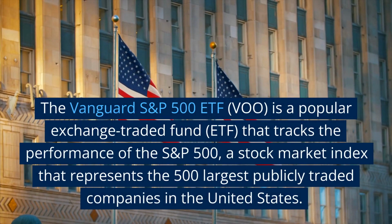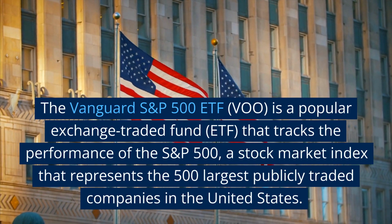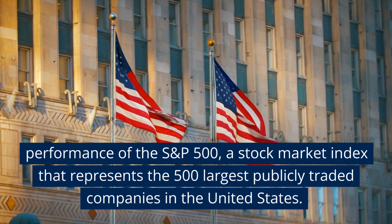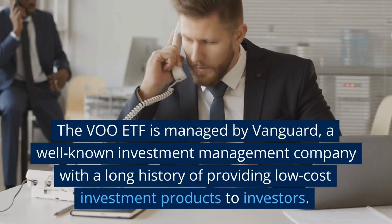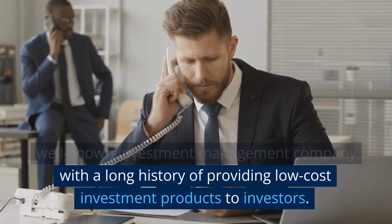The Vanguard S&P 500 ETF, VOO, is a popular exchange-traded fund, ETF, that tracks the performance of the S&P 500, a stock market index that represents the 500 largest publicly traded companies in the United States. The VOO ETF is managed by Vanguard, a well-known investment management company with a long history of providing low-cost investment products to investors.